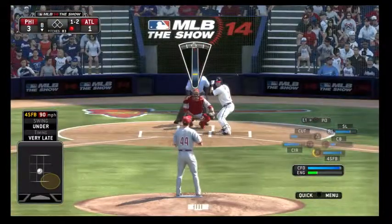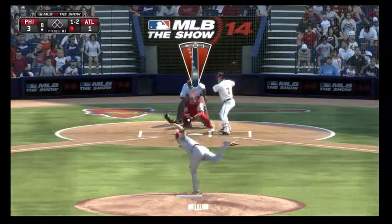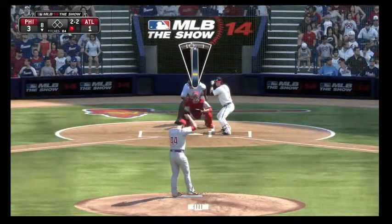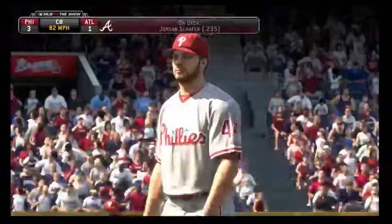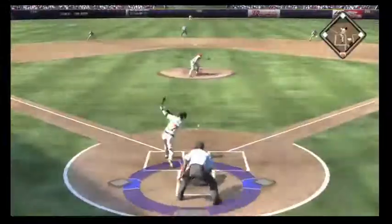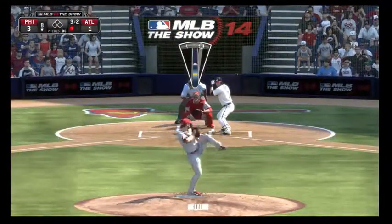One run, 5 hits, and 1 error on the Atlanta line score. To 2 balls and 2 strikes now. And they're working the outer half here, but that one's wide for ball 3. Now, 3-2 with a 2-run lead. This has to be in the strike zone. You can't work the corner here. This has to be right at it.